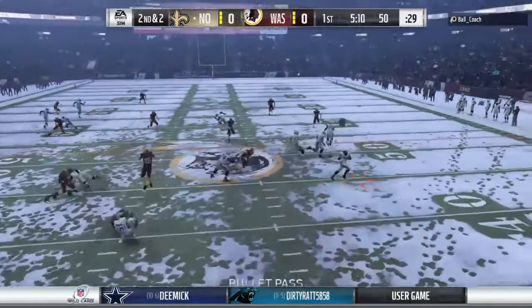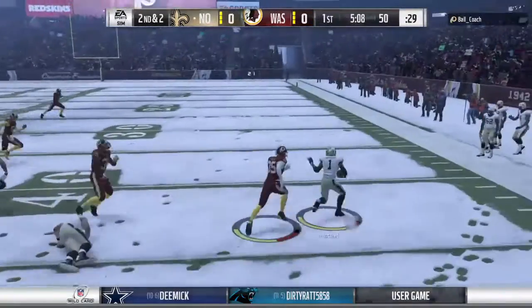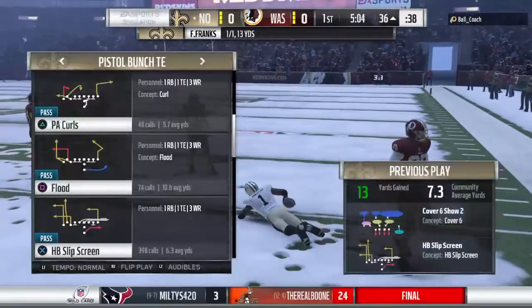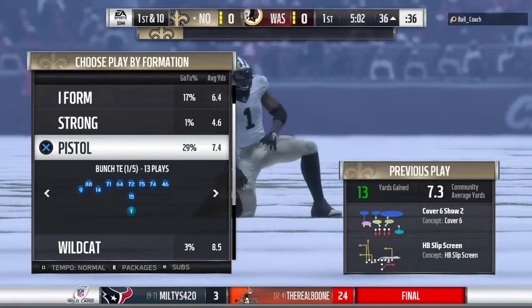From the midfield stripe, they'll look to throw. Now they go screen. It's complete. And he's brought down. That one goes for 13 yards, and it moves the sticks.